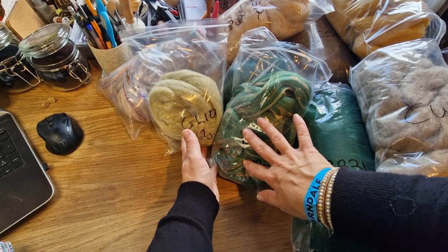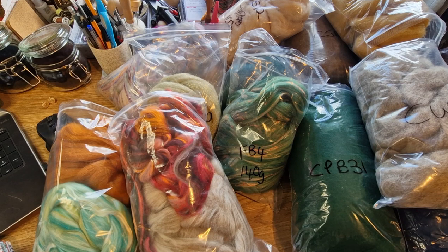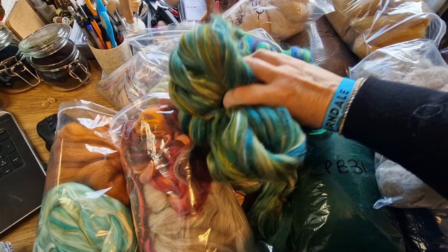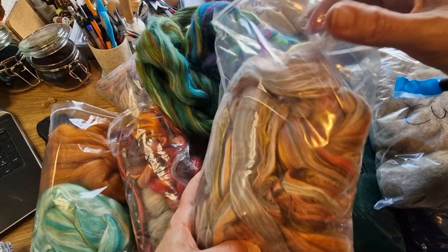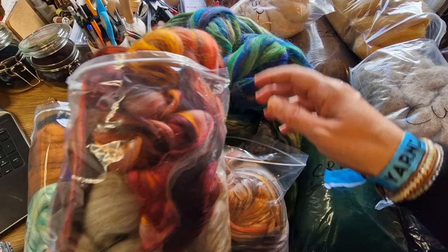Everything's building up. And then at the door, they have what's called the botany bin. And this is all from the botany bin. It's £2.20 per 100 grams. So you just see what's in there and pull it out. And it could be end of line stuff. It could be someone's asked for a custom blend and they don't know what to do with the rest of it. So, that's just a lovely red.